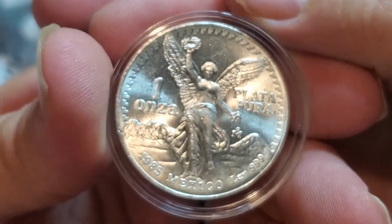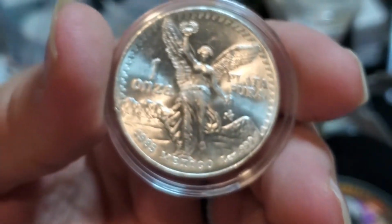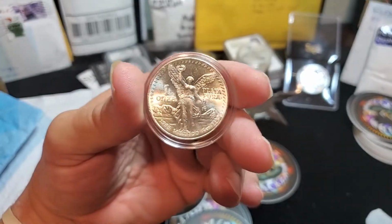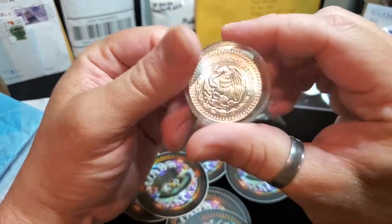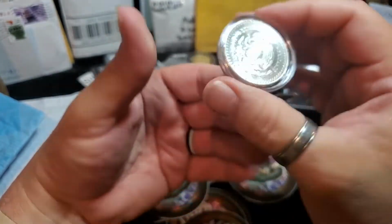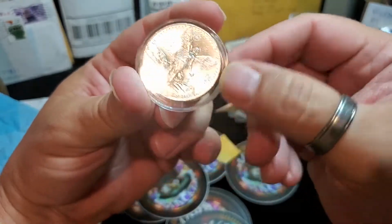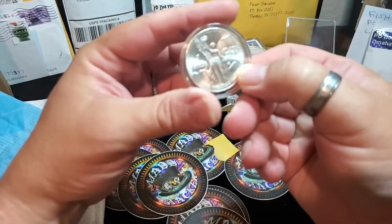So that is a really cool design. I really like this coin, and I knew I was gonna like it because obviously I'd seen pictures of it, but the pictures I saw didn't really do it as much justice. It's got some luster to it for a 1985 coin, and it fits in that. Although it's off-centered. You see that? They made this thing off-centered.